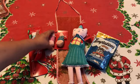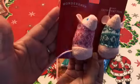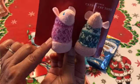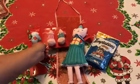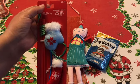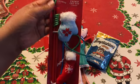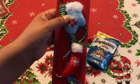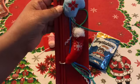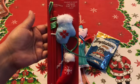And then I also got Oreo some catnip little mice, and they're wearing their little Christmas sweaters. Just way too cute. And then I got him this toy right here. Oreo loves these toys. It's called Pounce and Chase. Look at this. It's got a little Christmas mitten and a little Christmas stocking. He just loves these. He just makes me laugh.